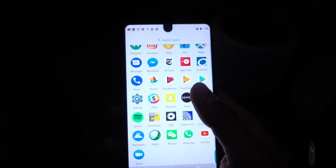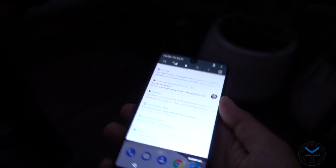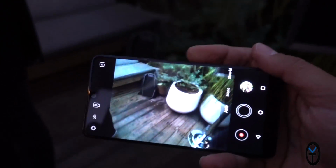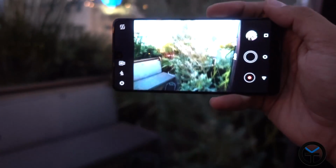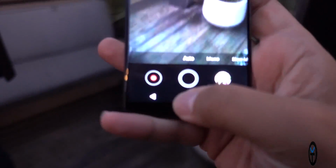The UI is extremely simple, very close to stock, reminding me a lot of the Google Pixel that I have, because you just have, obviously, Google Home on the left side, and then Google Now on the left side, and of course the swipe up for the app drawer. And from that point of view, you can definitely expect a lot of updates. Hardware, not as much. Software definitely being able to go up without having too much work being done.